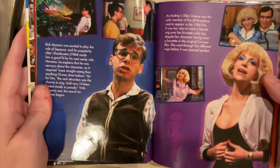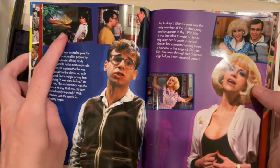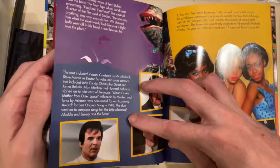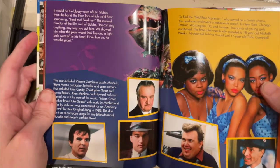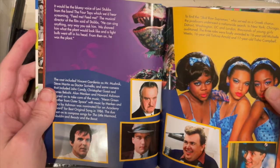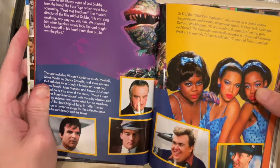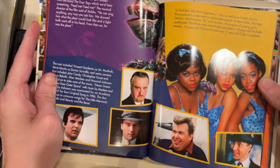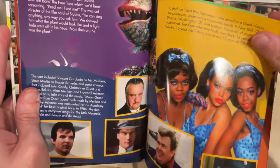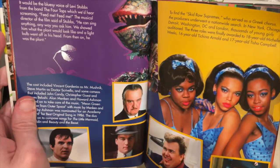And then there's Seymour and Audrey. There's the plant. There's Frank and Rick, Ellen and Rick. And then here is the plant. Vincent Gardenia as Mushnik, Steve Martin as the dentist, Orin Scrivello, DDS, John Candy as Wink Wilkinson, and Christopher Guest as the first customer. And there's the three urchins: Michelle Weeks, Tisha Campbell, and Tichina Arnold.